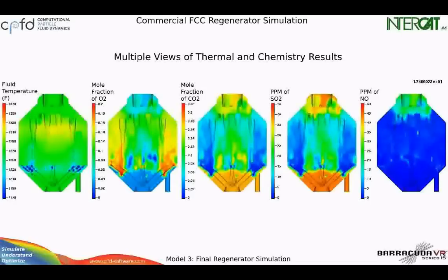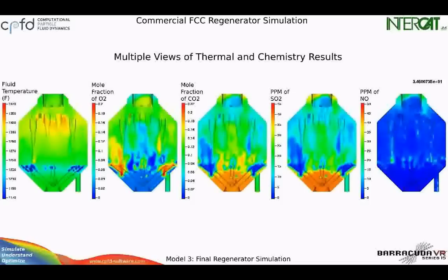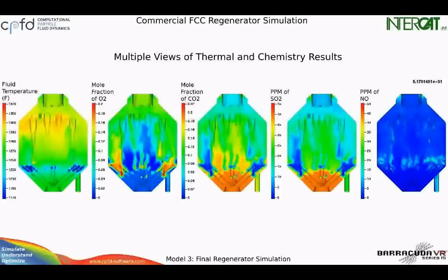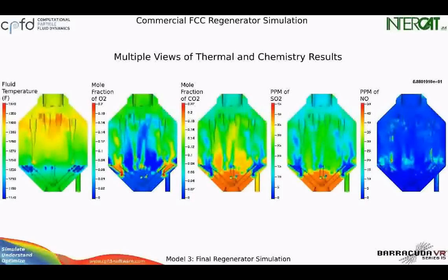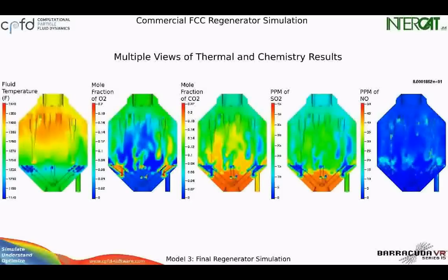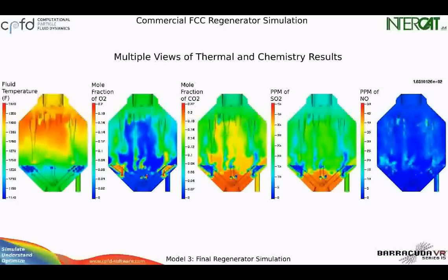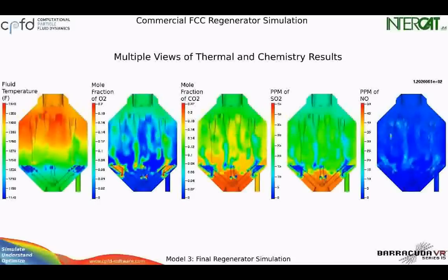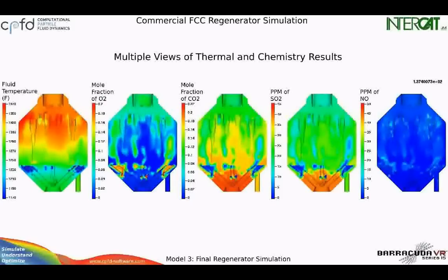Here we're looking at multiple views of thermal and chemistry results at the same time. This can be very helpful in studying the afterburn. On the far left is the fluid temperature, then the mole fraction of oxygen, CO2, SOx, and NOx. Here in the second plot, you can see what was identified later as one of the major causal factors for the afterburn, which is an oxygen-starved region in the middle of the bed. Going along with it are streams of air that are effectively bypassing the bed around the outside. So you have an oxygen-depleted condition in the middle of the bed, allowing unregenerated catalyst to be blown into the freeboard where it meets the excess oxygen from the air bypassing the bed, and there's the recipe for the afterburning condition.